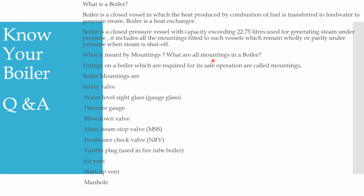What are all the mountings in a boiler? What is meant by mountings? Fittings on a boiler which are required for its safe operation are called mountings.